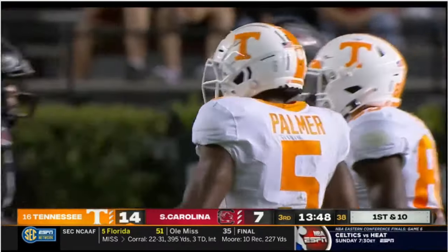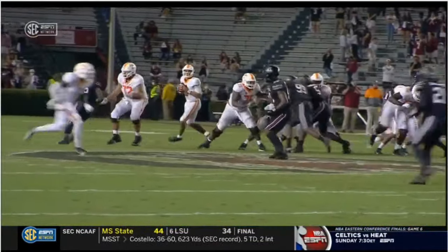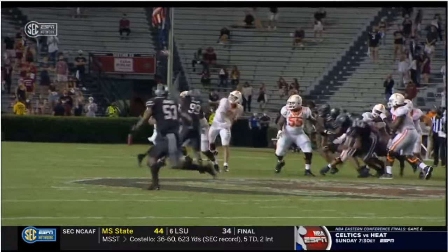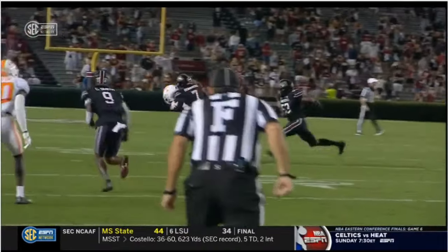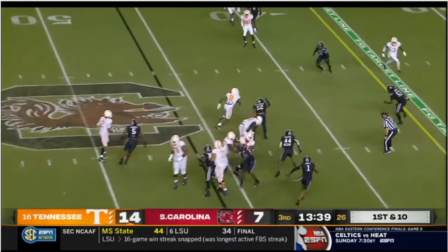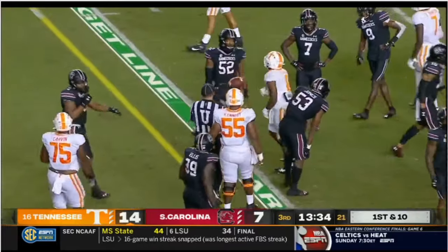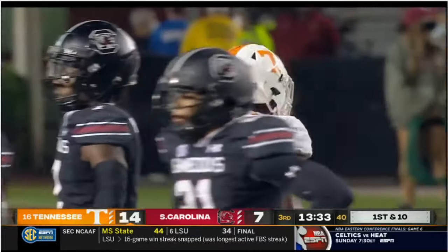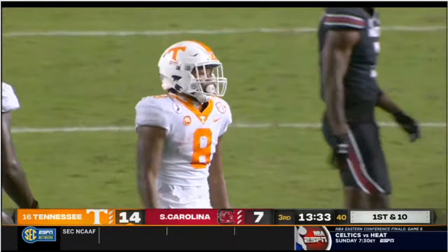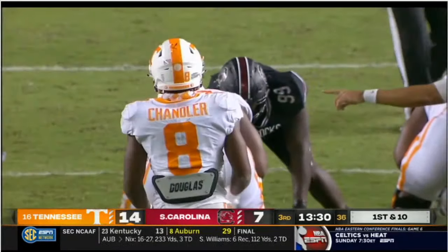Coming into this game, we thought Josh Palmer would probably figure more prominently than he has so far in this game. He's got all his targets that have come his way. Guarantano with time, nice clean pocket. 10 yards, and now Chandler with a wide open space in front of him. How about that push from the left side of the line? That's a first down run. Impressed with Ty Chandler so far this season.